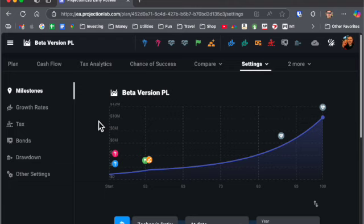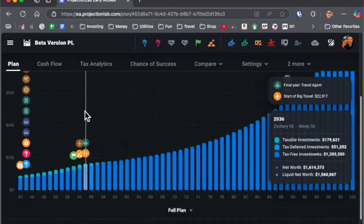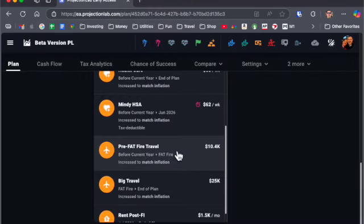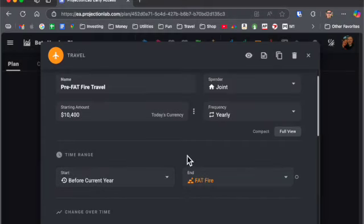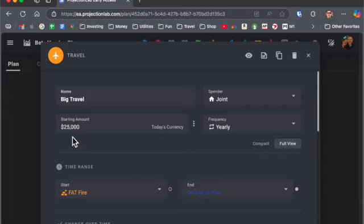It is definitely important to set up your milestones how you want, because you can actually have your milestones trigger different things. As an example of something that a milestone can trigger with my plan, if I go back to the plan page and go to expenses, I have our pre-Fat Fire travel expenses at $10,400 per year. And as you can see here, that started before the current year. That ends when we reach Fat Fire. It will no longer be an expense then. Then I have the big travel. We're planning on spending more once we are at Fat Fire. We can always adjust that based on when we hit Fat Fire.